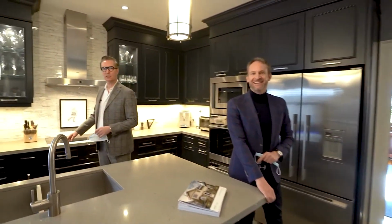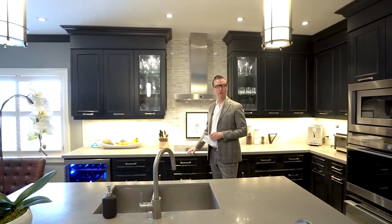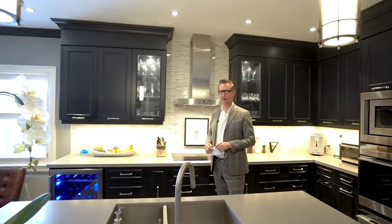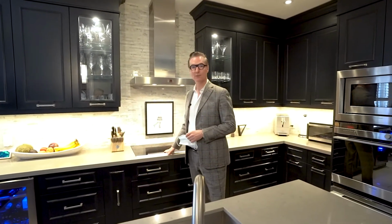And there's induction. For anyone who hasn't cooked with induction, I actually prefer it. So there's no odor of gas. Unfortunately, you're going to have to upgrade all your pots and pans to metallic ones. It's instant off, instant on. I don't cook that much, but I do love induction.